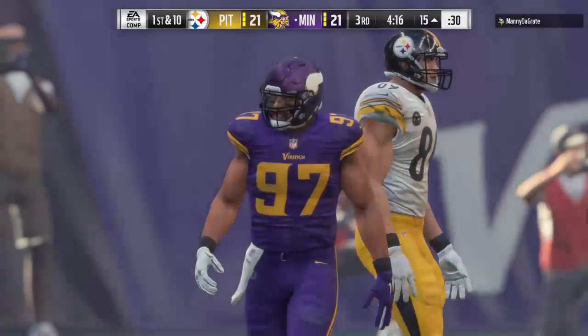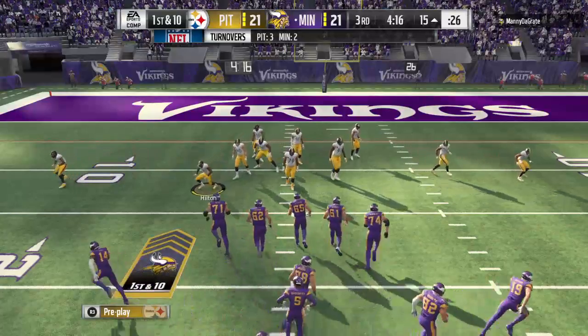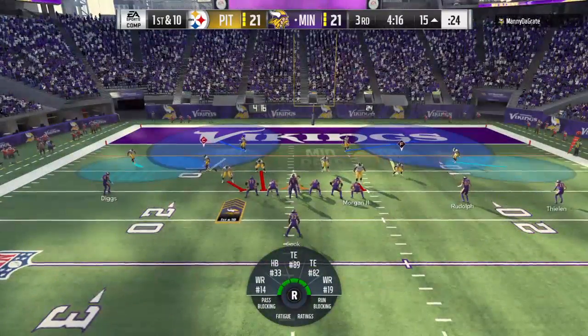2011, wasn't it? Kurt Coleman. Oh, yeah, that's right, with the Eagles. That's right. Then with the Eagles, and I believe it's against Washington and Rex Grossman. That's correct.